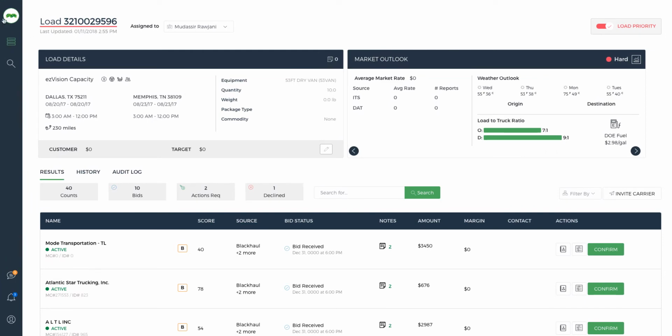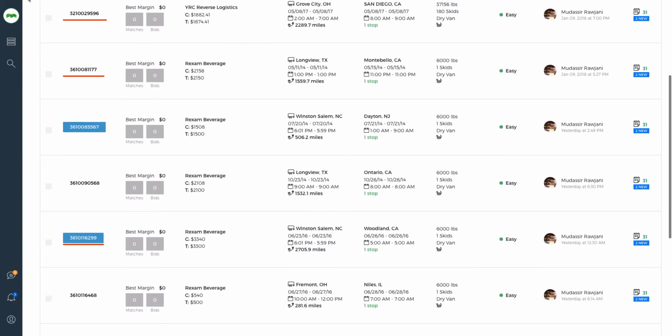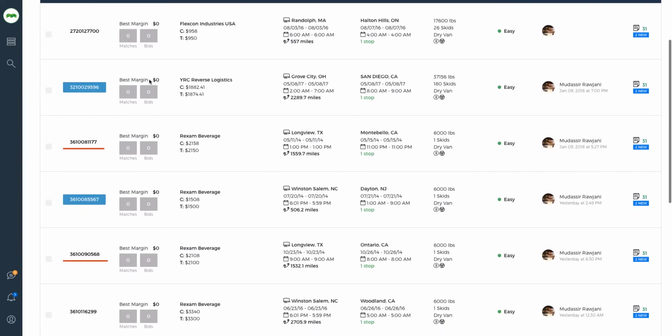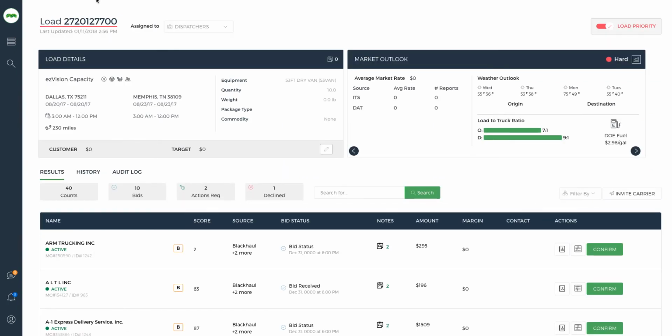Moving on to booking details, I noticed if I select a load that doesn't have the red underline under it, when I go to the details, it still has the underline, and it shouldn't. And can we make the load priority toggle work? So when I toggle it off, this underline should actually disappear. The toaster should also not be in the center. It needs to be in the right corner.